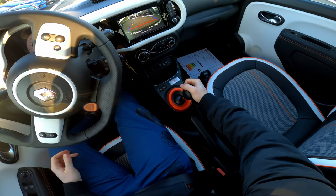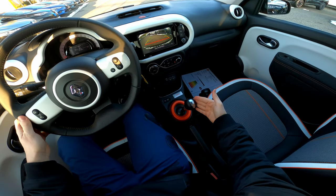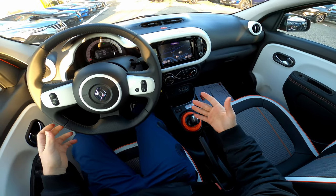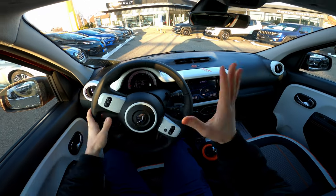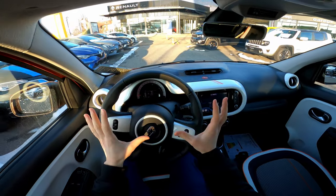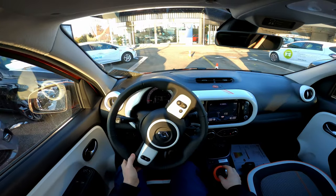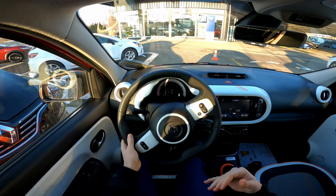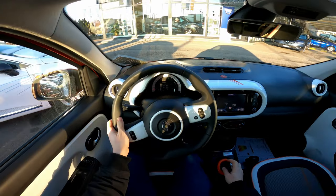If I press the button, go all the way back, I'm in drive mode right now. But if I go left like that, you are in drive B mode. B mode means when you accelerate and you leave the acceleration, the car will regenerate more energy. I will use this right now. In this way, you can regenerate more energy as you drive, and that's a great feature to have on the car.